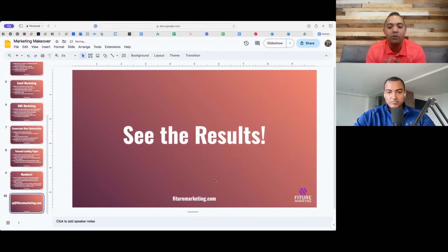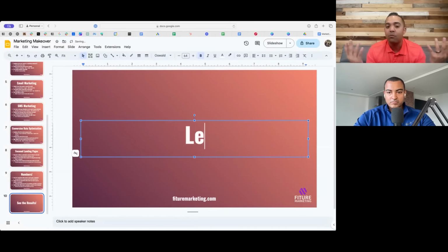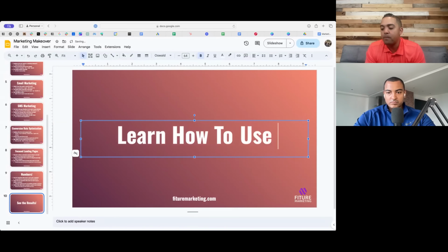Inside all of these platforms, there's plenty of tools, and that's essentially what we help our clients with. And that's what you want to do.